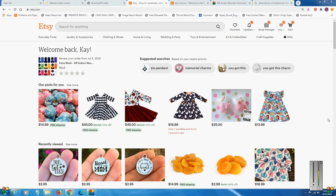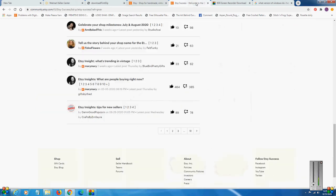I still have 2 stores right now, Kay's Crochet and Damn Good Popcorn. I just recently wrote an article for Etsy that they asked me to write. It's right here. You can see my little logo, Damn Good Popcorn. Like I said, I was asked by Etsy to write that. I get involved in a lot of Etsy stuff that they ask me to do that I can't really talk about. So there's that. Check people out. Make sure they know what they're talking about.